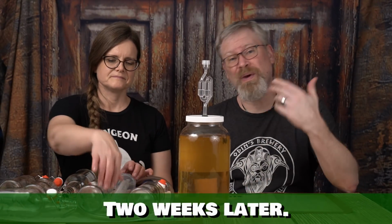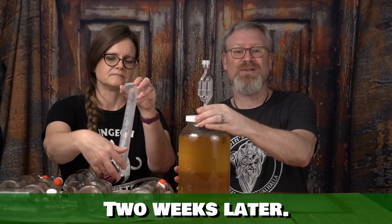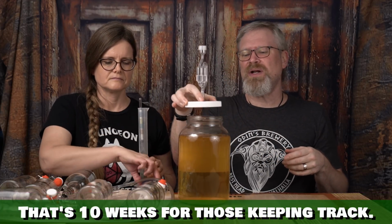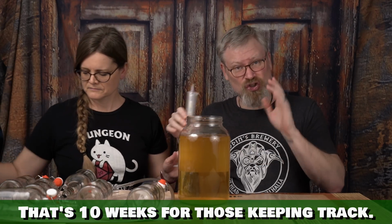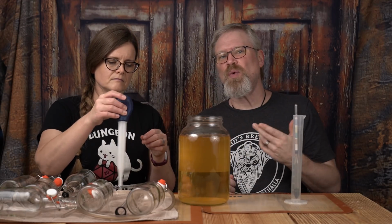All right, so we racked it. It's been tested. It should be done. It was a 1.010 last time we saw it, and we racked it because I felt it was time. So we're going to do another quick test on it today just to make sure nothing's changed and make sure it's safe to bottle. And that's an important thing.